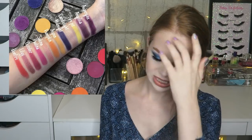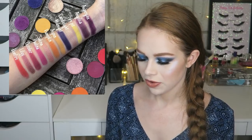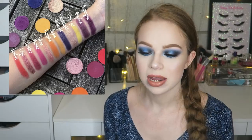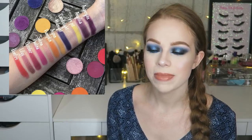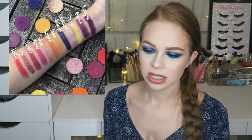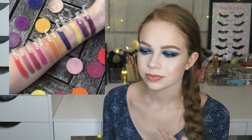Next here, we can talk about this. This is definitely a little bit of a disappointment to me. So Blush Tribe showed the entire Fall Fusion palette and the swatches and the shadows and everything. And they've kind of been doing sneak peeks of it for a hot minute. But I have to say that I'm really disappointed because I saw different people posting the palette and saying it's going to be limited edition, there's only 400.